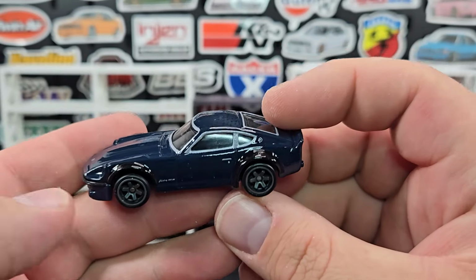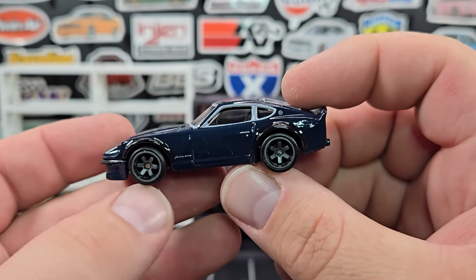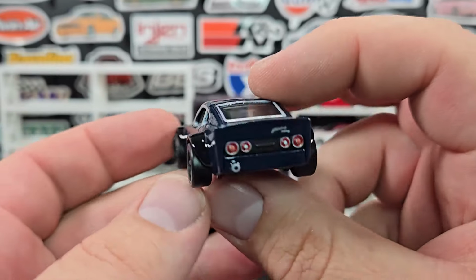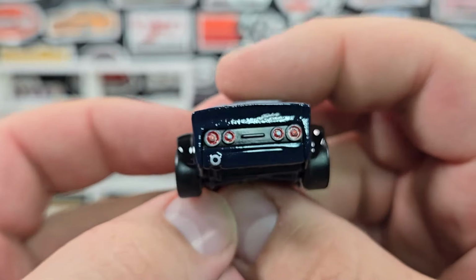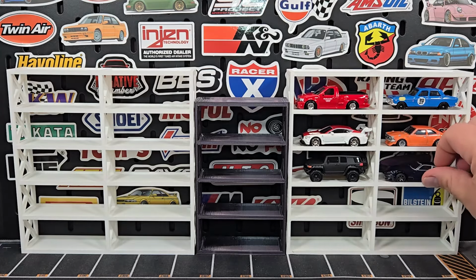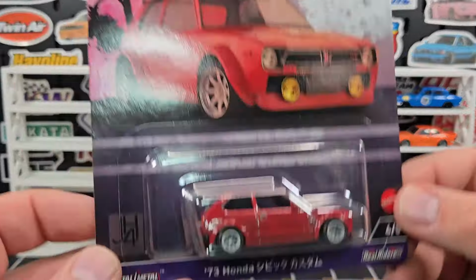I think this is one of the better looking castings. The over fenders are painted black, which looks good. I think the gunmetal gray wheels are a very, very nice fit. There is the print in the back. This says Fair Lady 240Z. Prints look good. Those Skyline style taillights. It's a pretty good one. That's probably, in my opinion, the best version of that casting so far. But it's not the greatest.